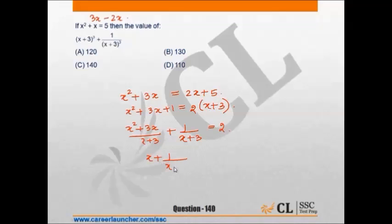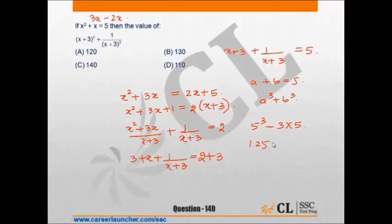X plus 1 upon x plus 3 comes out to 2. Now to make it as x plus 3, we add 3 on both the sides. So we get x plus 3 plus 1 upon x plus 3 is equals to 5. So we have a plus b is equals to 5 and we are asked to find a cube plus b cube. That would be equal to 5 cube minus 3 into 5. So it would be 125 minus 15 or 110. So the answer to this question is option D.